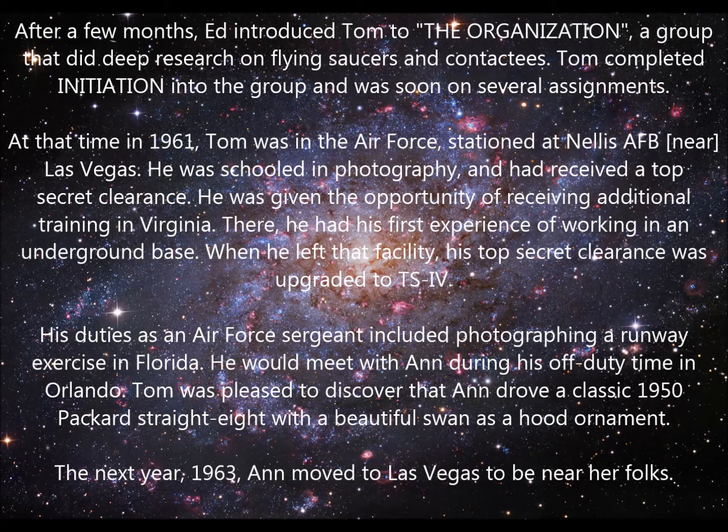There, he had his first experience of working in an underground base. When he left that facility, his top-secret clearance was upgraded to TS4. His duties as an Air Force sergeant included photographing a runway exercise in Florida. He would meet with Ann during his off-duty time in Orlando. Tom was pleased to discover that Ann drove a classic 1950 Packard Straight 8 with a beautiful swan as a hood ornament. The next year, 1963, Ann moved to Las Vegas to be near her folks.